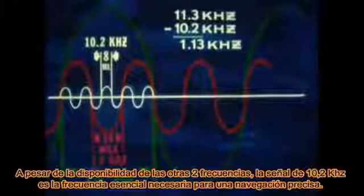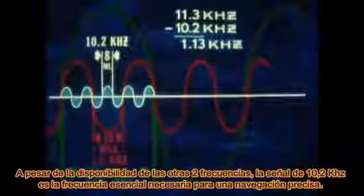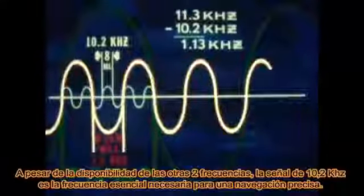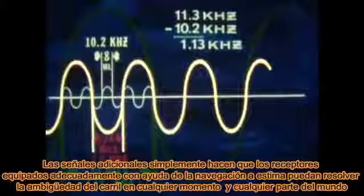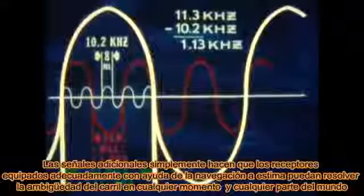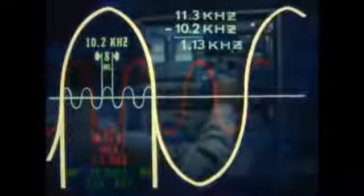In spite of the availability of the other two frequencies, the 10.2 kilohertz signal is the essential frequency needed for accurate navigation. The additional signals simply make it possible for suitably equipped receivers, with the aid of dead reckoning, to resolve lane ambiguity anytime and anywhere on the globe.